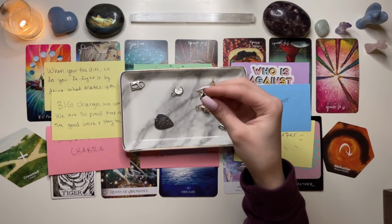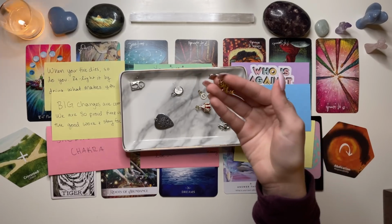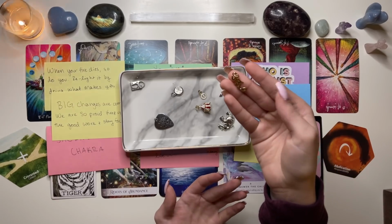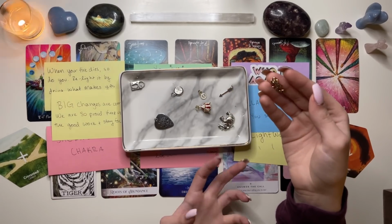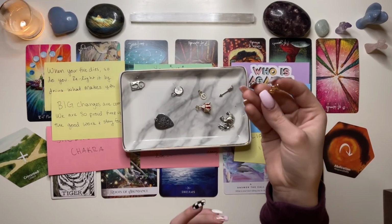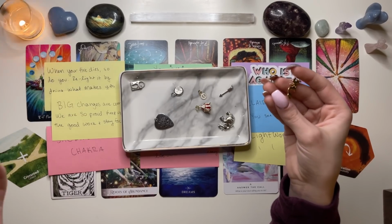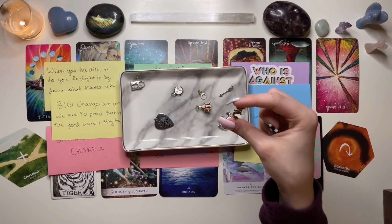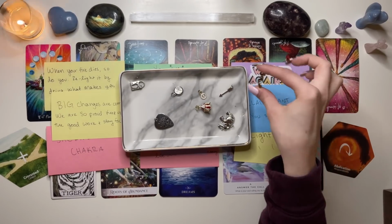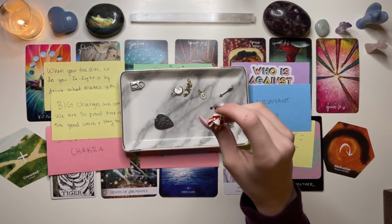We also have the mermaid, and so I'm thinking of like the call of the siren. And so, instead of siren being literally like a mermaid singing you and luring you to your death, I feel like this is a good siren where it's luring you to the new life you envision yourself having, to the life that you want to have. So Spirit's kind of asking you to start answering that call that your soul is asking you to do.